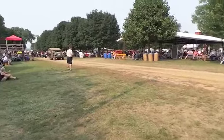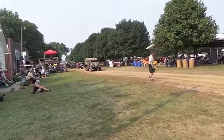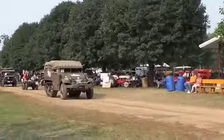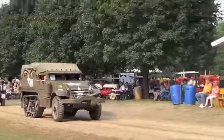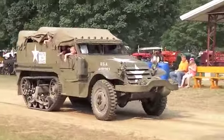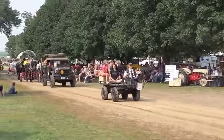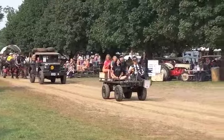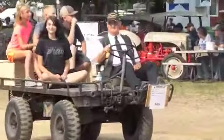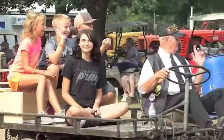1966 Kaiser Jeep Corporation Military Mule M274, driven by Woody Winnell. A 1954 Dodge Solitary M37, driven by Tom Fogarty.